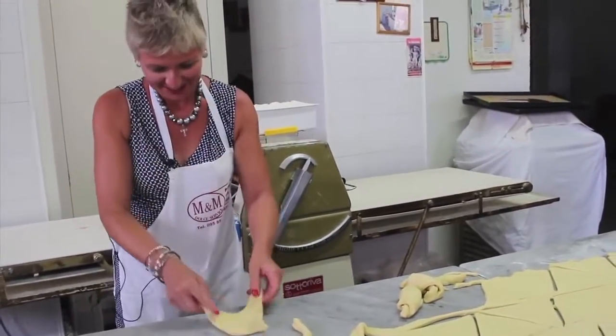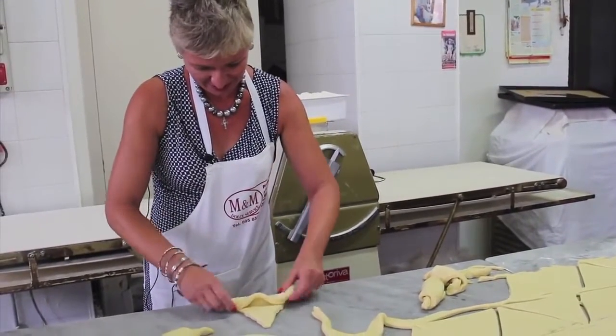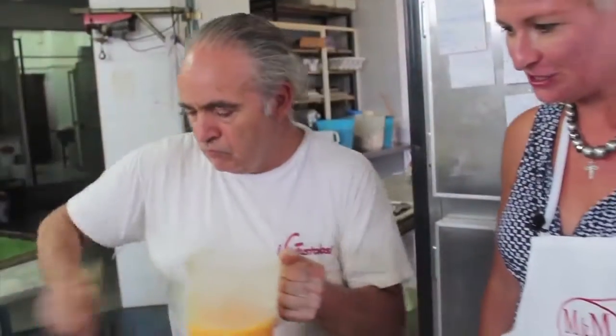A te si rompe però. No. Mano leggera, mano. Next, Salvo brushed the cornetti with egg yolks to make them shiny. Now we're going to take them and pop them into the oven for 20 minutes.